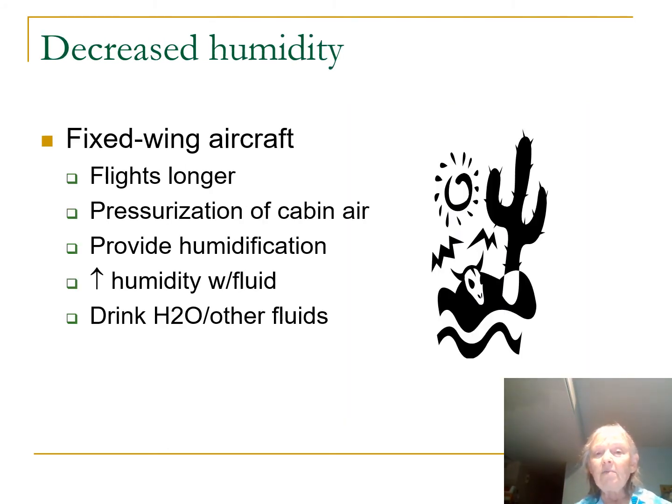Decreased humidity. All of you who have flown know it's very dry. What do they do? They come around and offer you a mixed drink or something like that, and you go, alcohol, that sounds good. Alcohol is also very drying, so you do have to be careful with that. It's better to drink water or eat the ice cubes and leave whatever is drying behind. If you're working with a patient, you need to make sure that you provide humidity to those patients because they're going to be extremely dry also.